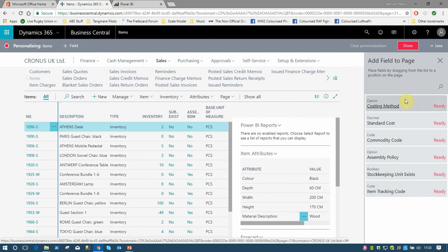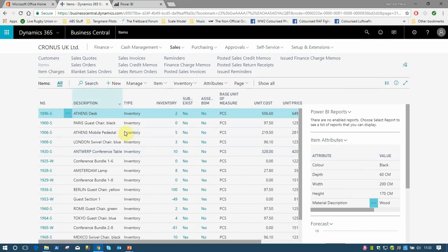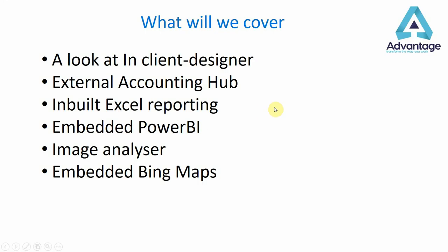So for example, if I was selling a product that we needed to track quite clearly, because we were in the food industry or the medical industry, for example, and we needed to be able to track everything, we could add this item tracking code to our list view simply by dragging it across. So there is a lot of use to this tool, this in-client designer. So hopefully that'll give you a brief taste of the in-client designer and what it does. The next thing on our agenda, going back to my slide, is the external accounting hub.